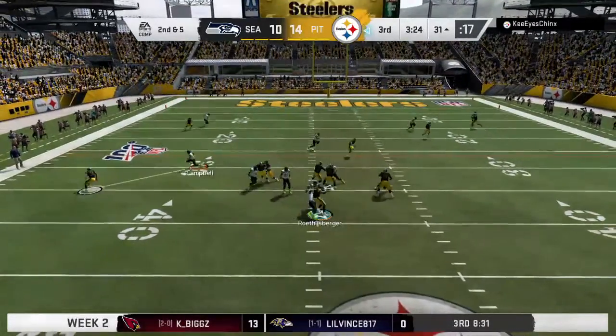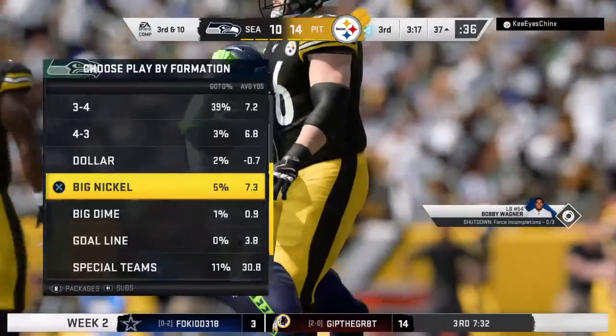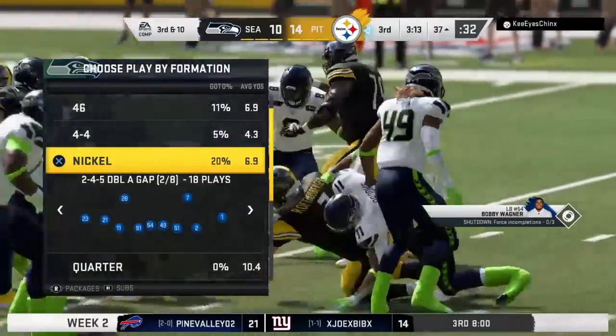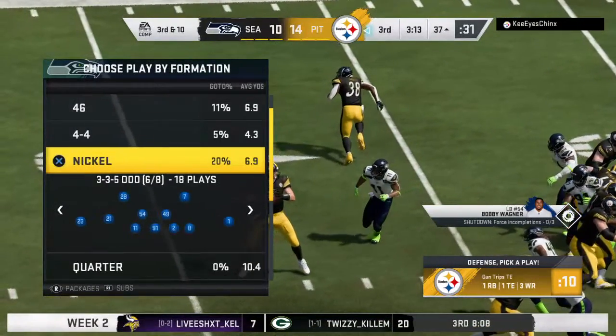From the 31, Roethlisberger. Nowhere to turn here, and he's going to go down back at about the 37-yard line. Well, that play was the very definition of fast, quick, and in a hurry. Suddenly, he was there. Yeah, blink of an eye. That happened fast and a big sack.